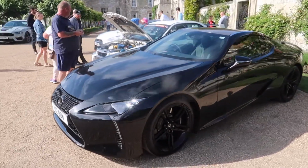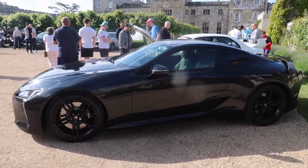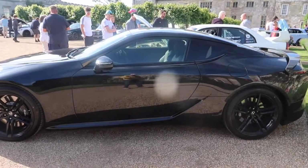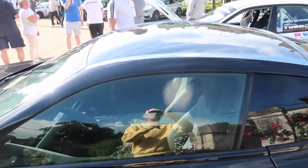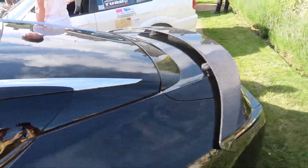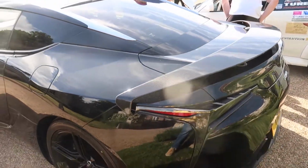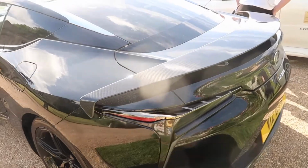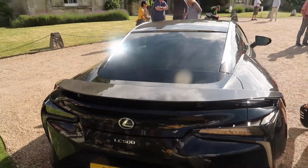Check out this lovely Lexus LC500 in black with the black wheels, full on blacked out. But it's got a lovely carbon bonnet on it, carbon roof on it, and a lovely carbon rear spoiler. I've never seen one with this type of rear spoiler on it before. That is well nice.